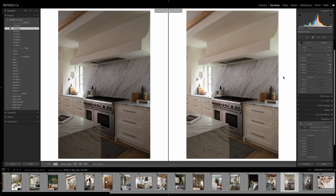Clean. Let's go ahead and do clean too, because I want to keep this one a little moody, because I think that's the overall vibe of this. Let's flat light for those windows. Let's go ahead and do clarify. You can see how important this toolbox is to these presets.